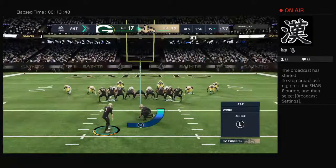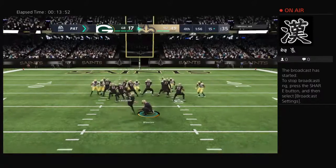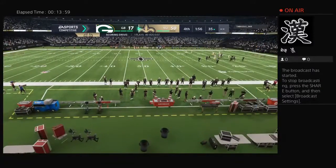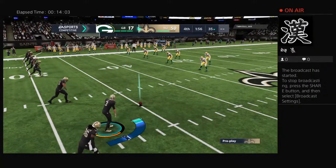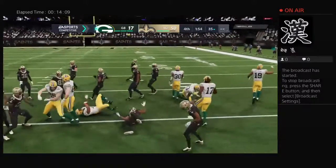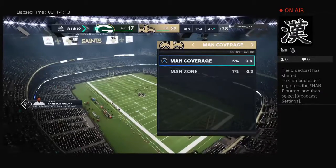Lutz will look to add the extra point. And this one was over a while ago as they just add on to their big lead. Makes the score Saints 50, Packers 17. And this one's going to be covered up by the Packers hands team. The onside kick recovered by Green Bay.